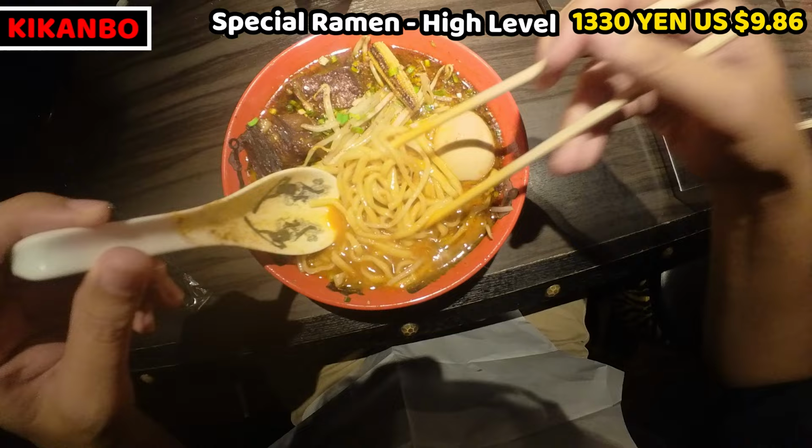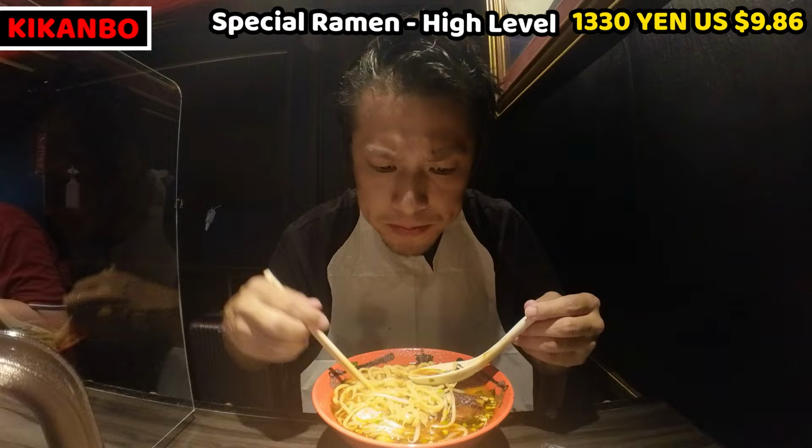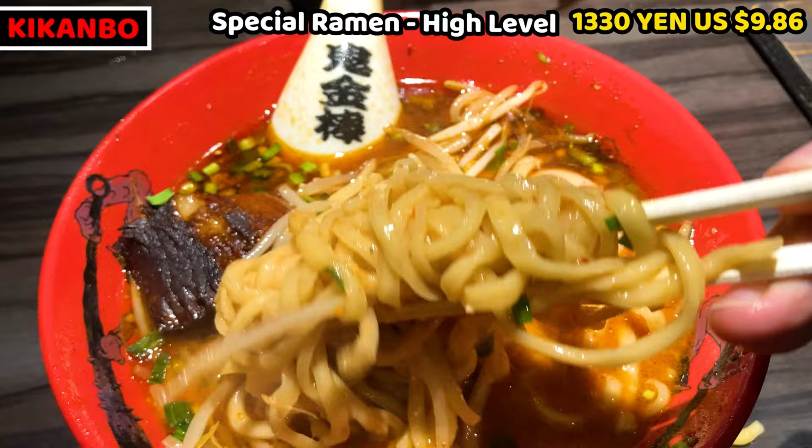Next, I'll have noodles. I think I can have it quite easily. It's good. I can still slurp noodles. Noodles turn to richer red, but it's not too spicy yet. I can have it without choking. I guess this is a good level for people who like spicy food.